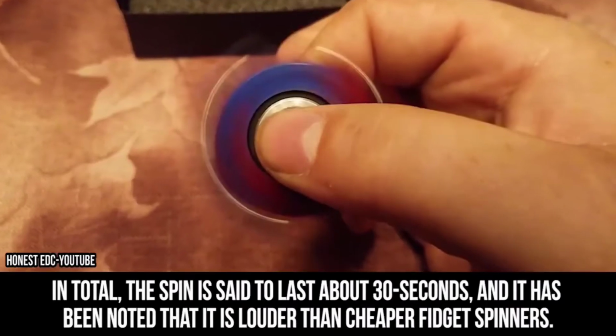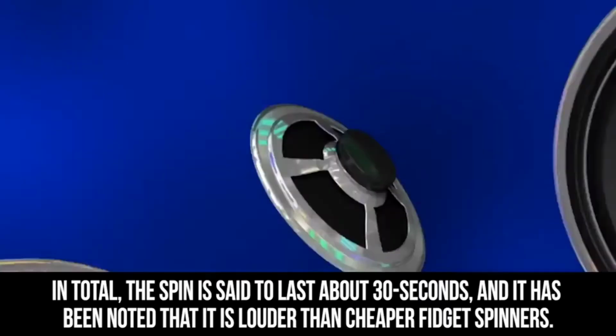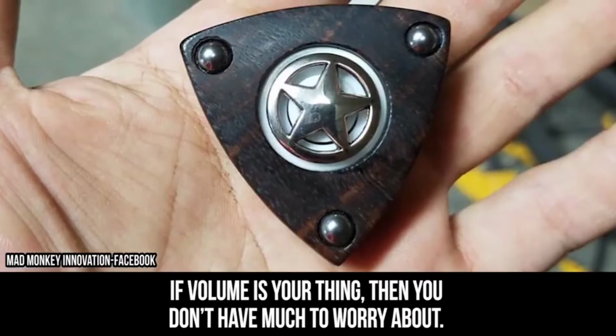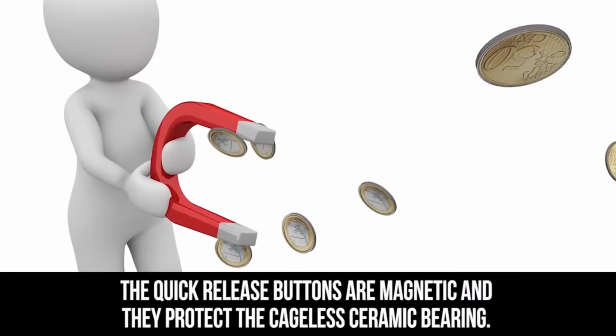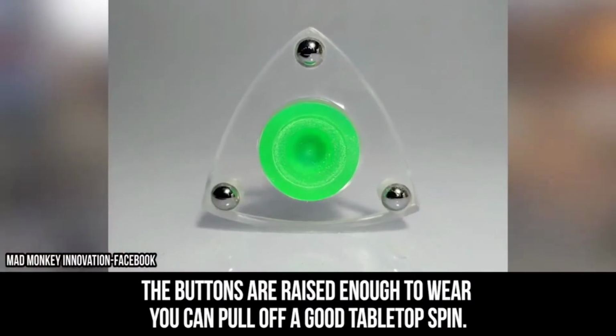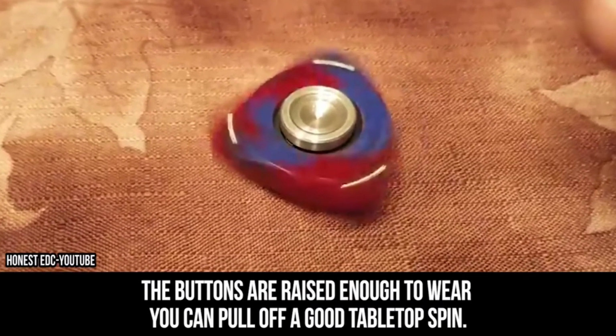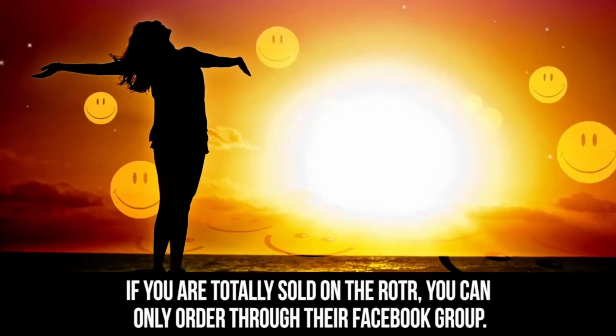In total, the spin is said to last about 30 seconds, and it has been noted that it is louder than cheaper fidget spinners. If volume is your thing, then you don't have much to worry about. The quick-release buttons are magnetic and they protect the cageless ceramic bearings. The buttons are raised enough to where you can pull off a good tabletop spin. If you're totally sold on the rotor, you can only order through their Facebook group.